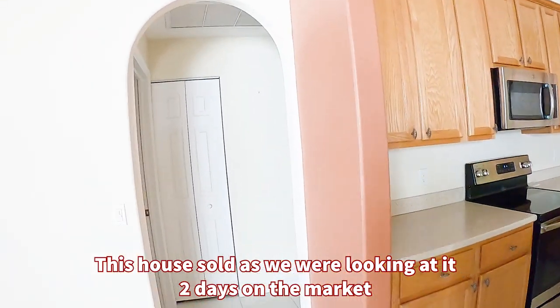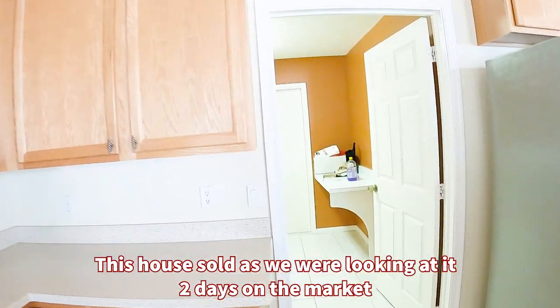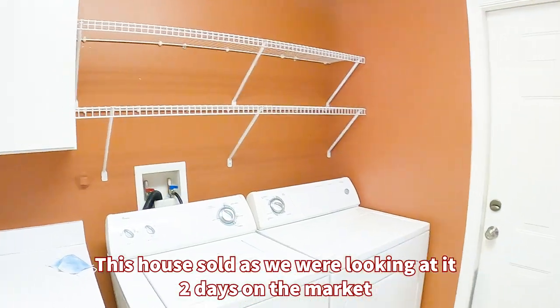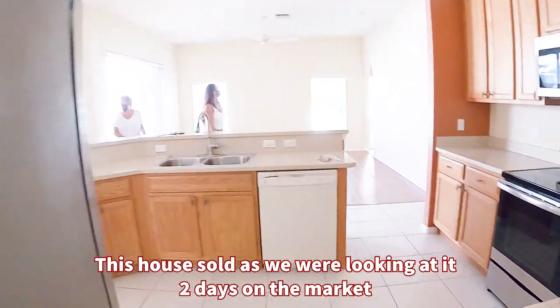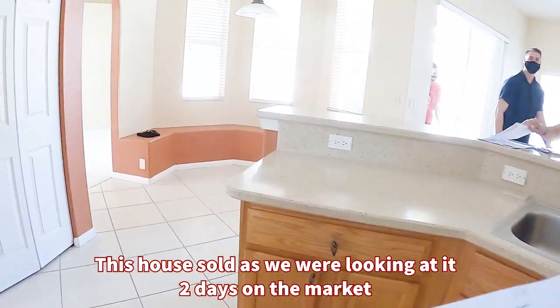This house on Gloria Lane, the address is 1781 Southwest Gloria Lane. It is 2,397 square feet under air, five bedrooms, three bathrooms, and the price is $339,990.